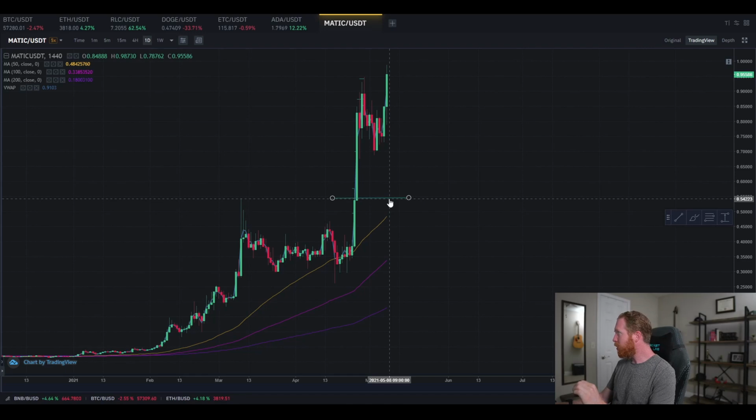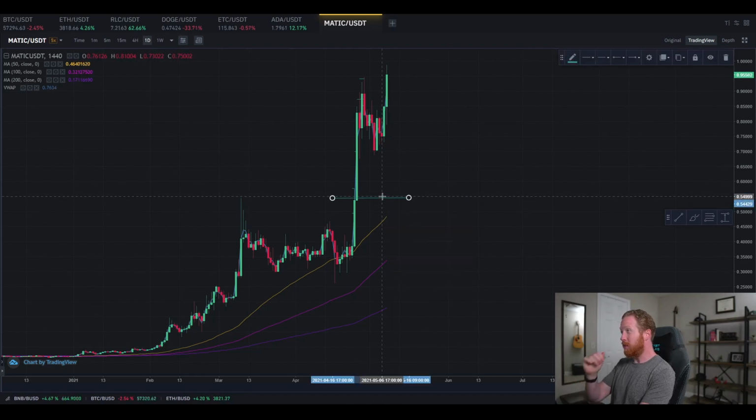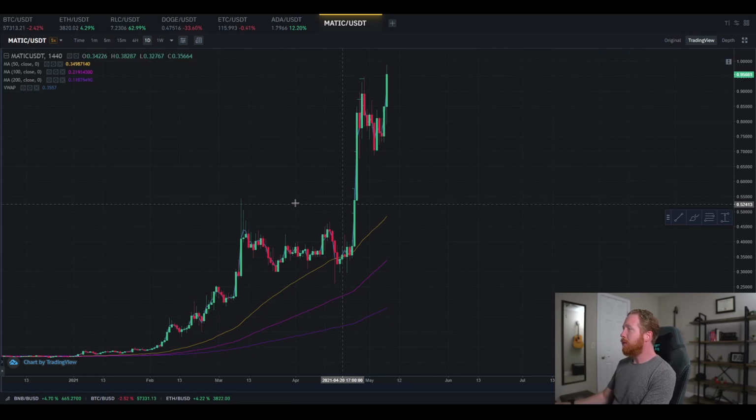Now, this previous support here of 54 cents, I'll go ahead and remove that. I think it's less likely the price comes down that far, so we'll just remove that for now. But that was a previous resistance level turned into a support.